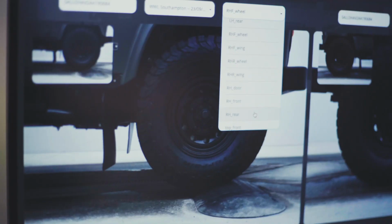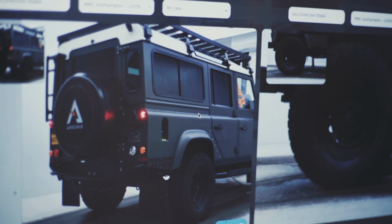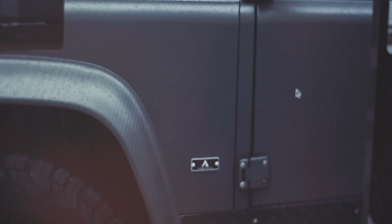In addition, we have photos taken upon arrival to the docks. We have a 360 photo booth which will scan each vehicle. When the vehicle's on the ship, we have a team that literally go and check our vehicles specifically. And then when they arrive in the ports, our very own team will go down and collect them.